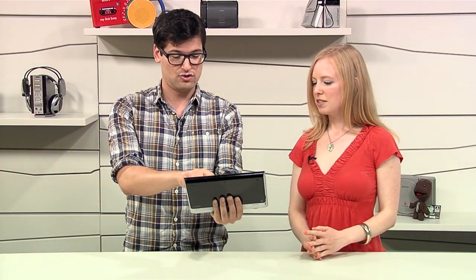What are you going to dress up as? I'm thinking a sexy bumblebee. I was thinking sexy bumblebee.